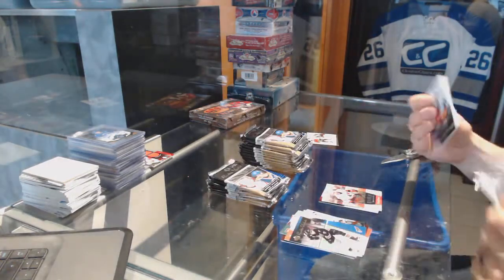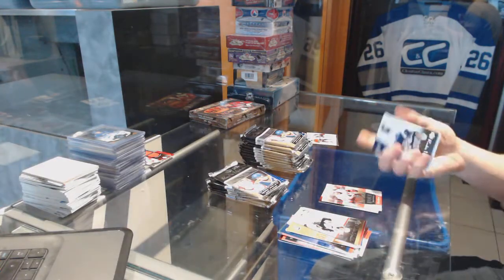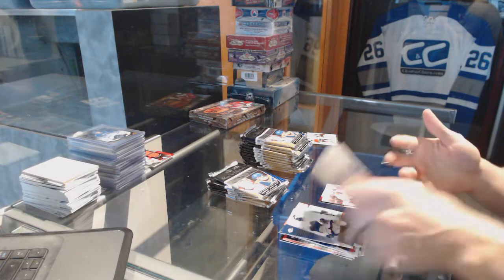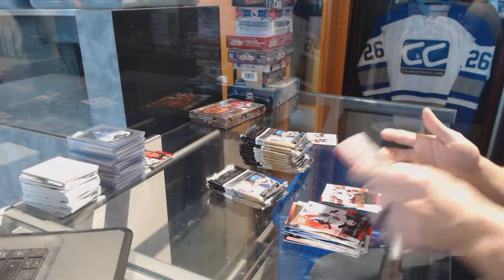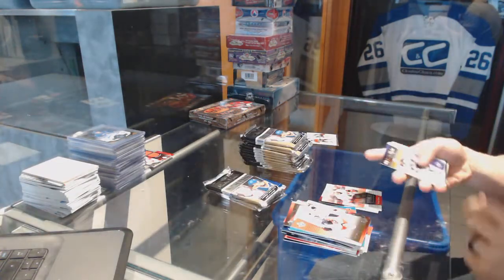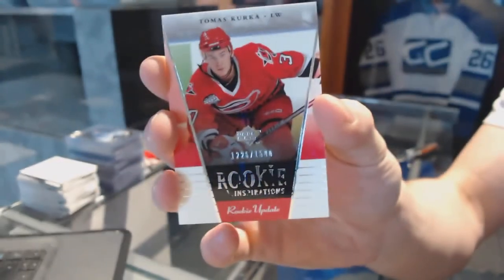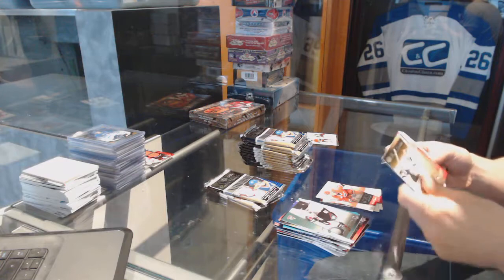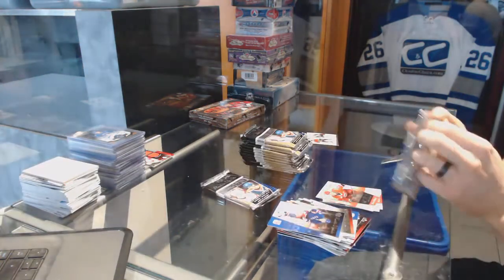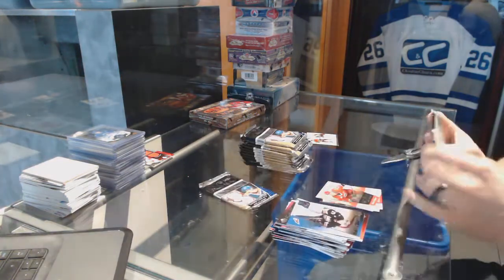Base. Base. We've got a rookie number to 1500 for the Carolina Hurricanes, Tomas Kerkka. Carolina dishing up the quality rookies in this box. Base. Base.